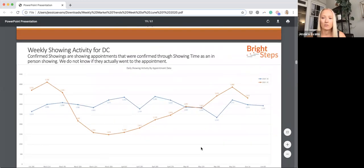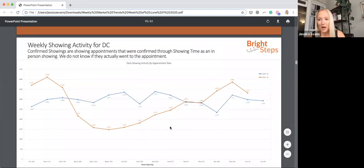Last but not least, one of the metrics that's been really helpful for us to track is showing activity. This isn't necessarily all showing activity, but all showing activity using Showing Time, a showing service that most real estate agents use, and all should, because this data is very helpful. Also, it just makes it really easy to show houses, but that's a whole separate topic.